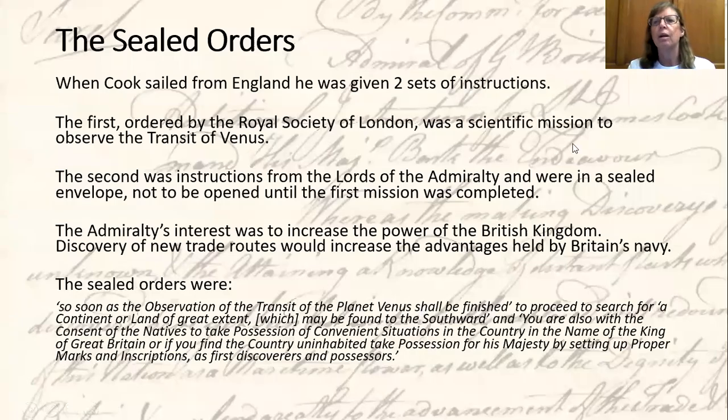Okay, so we left that where Cook had sailed to Tahiti and he had watched the transit of Venus as he had been asked to do. So then, now when Cook sailed from England, when he left England, he was given two sets of instructions.